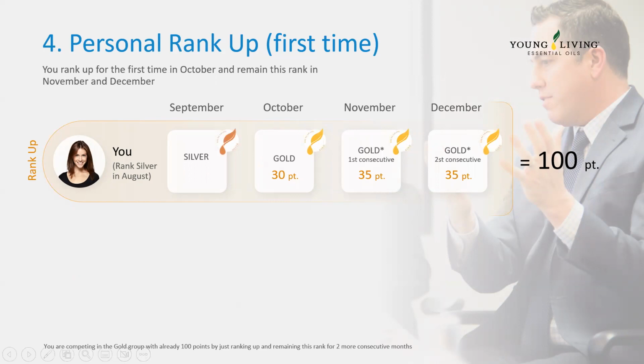If you rank up for the first time in October and remain this rank, so let's say here you were a silver in August, so you maintain that in September. In order to get rank up points, you need to hit that rank for the first time. So here you can see that you've ranked up to gold in October. Congratulations, you've achieved that consecutively in November and December. So by doing that, you've achieved 100 points.